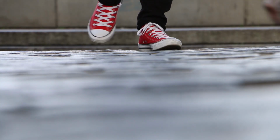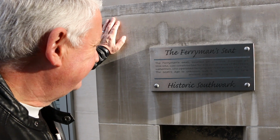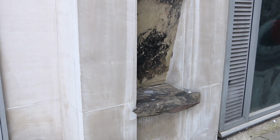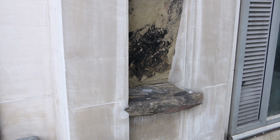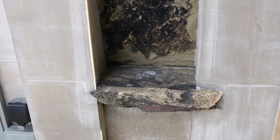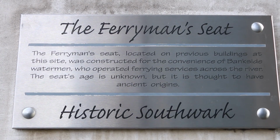Close to Shakespeare's Globe Theatre is the Ferryman Seat. Now, the Ferryman Seat may just seem like a little bit of flint stuck in a wall of a restaurant. However, what it lacks in charm, it certainly makes up for in historical content. Long before there were bridges across the Thames, the ferryman would pick people up from the north side of the river and bring them across to the south side of the river, and vice versa.